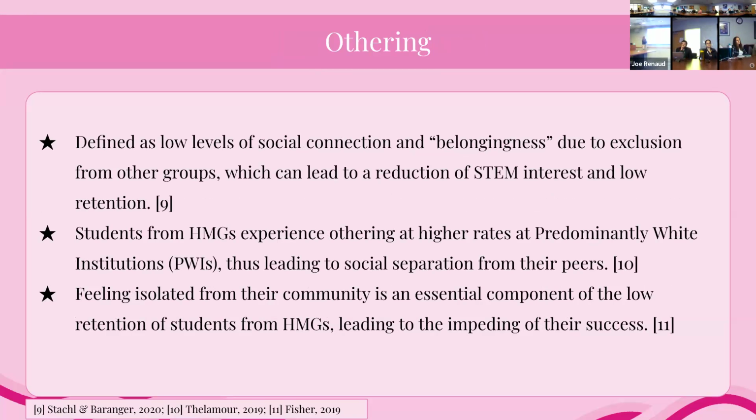Students from historically minoritized groups experience othering at a much higher rate, especially when they're going to predominantly white institutions, PWIs, and that can lead to social separation from their peers. Whether that is because they separate themselves out because they do not feel that they belong, or the group themselves separates them because they are saying you don't belong. And then feeling isolated from their community is an essential component of low retention for historically minoritized groups, which leads to the impeding of their success. They are more likely to leave to try to find community than they are to stay in a field where they feel they don't belong, and in fact, continuously teaches them that they don't belong there.